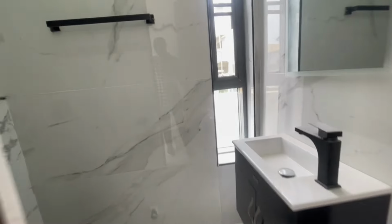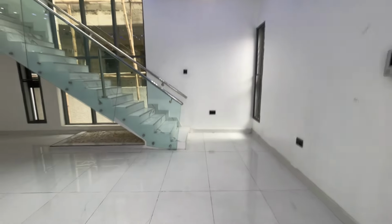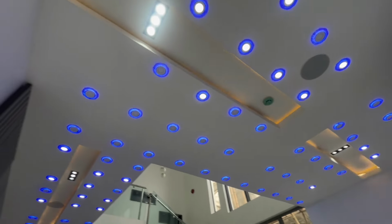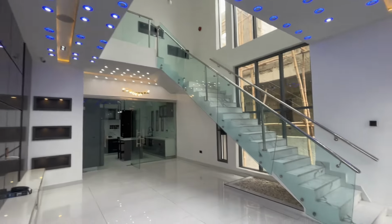This house is lovely. And this is your guest toilet. Woo! This is lovely, right? This is lovely. And this is your living room. Oh God, what is the definition of this edifice? Oh, glorious. So you can see, this is your living room area.